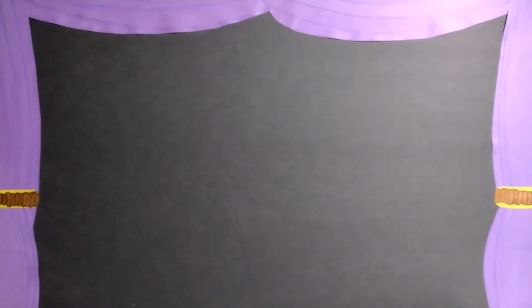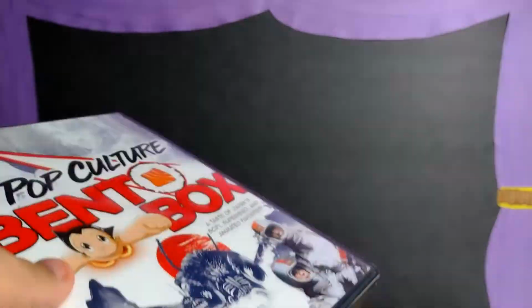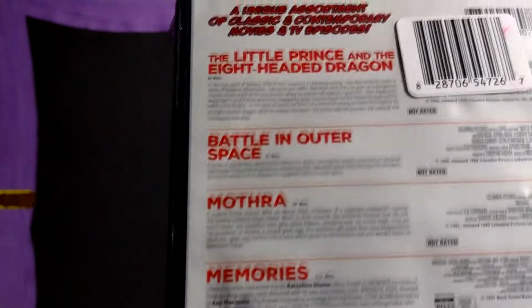Next up is a follow-up. I'm so happy I found it. I told you last month about a movie or a DVD that I was trying to find, an anime DVD or at least Japanese inspired, called Pop Culture Bento Box. This is the only other copy I saw of this. Like I said, the other one I thought I had grabbed, but I guess I had put back in the box, but now I finally have it in my hands. I had put a picture of it originally in the last episode, but yeah, as you can see, it comes with some pretty cool stuff.